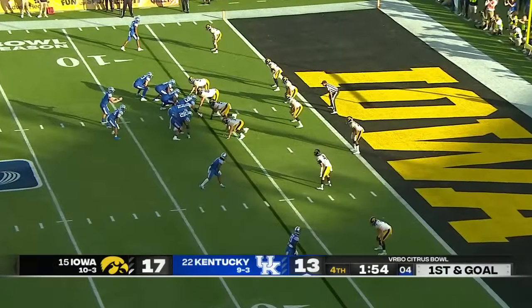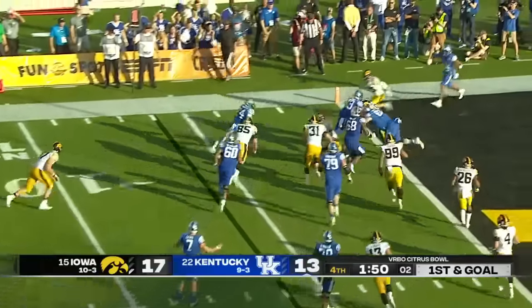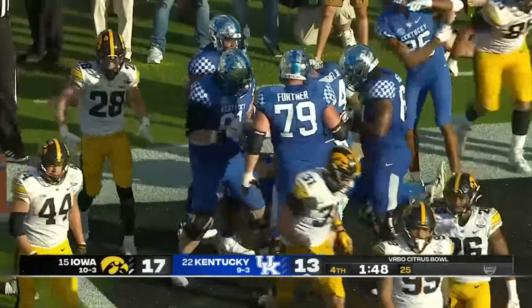First and goal from the 6. Robinson hit in the backfield, breaks a tackle. Robinson is into the end zone. Touchdown, Kentucky in front.